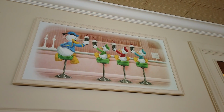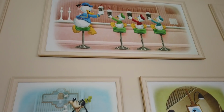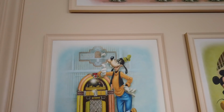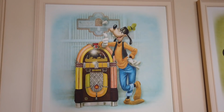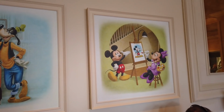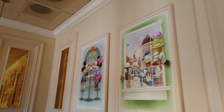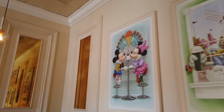Beaches and Cream underwent a major refurbishment and opened back up at the end of 2019, and when they did, they had all these adorable pieces of art added. It's all Mickey and the gang just enjoying simple activities, and I absolutely love it. One of my favorites is Donald and Huey, Dewey, and Louie enjoying a milkshake. You've also got Donald and Daisy here. I love this one of Minnie and Mickey sharing a sundae.